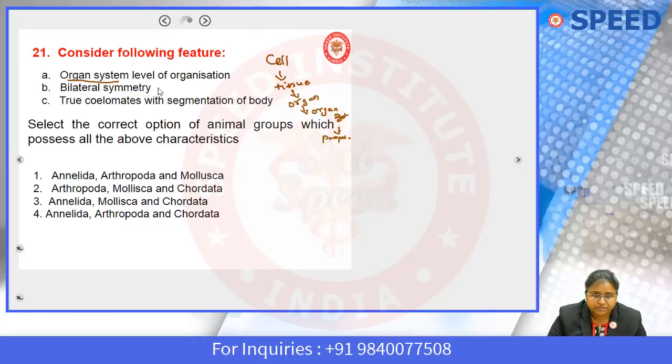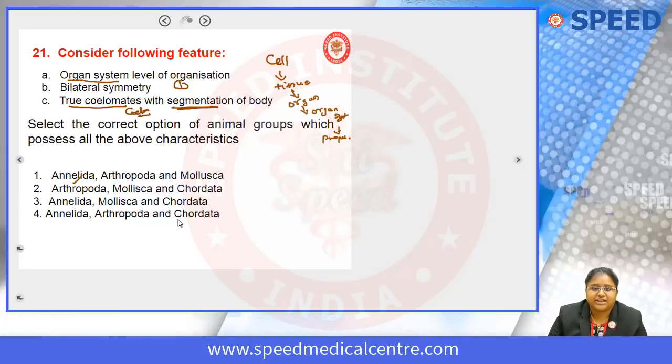Bilateral means the body can be separated into two equal halves. Bilaterally symmetrical, true coelomate, meaning the presence of a coelom, that is a body cavity, and with segmentation. All these features can be seen in annelids and definitely in arthropods. Mollusks are not bilaterally symmetrical or true coelomate. In chordates, humans are the example, and humans are bilaterally symmetrical. So it is annelids, arthropods and chordata.